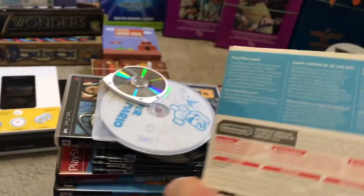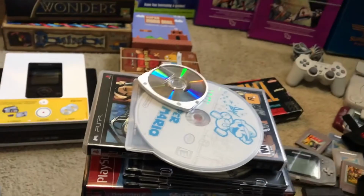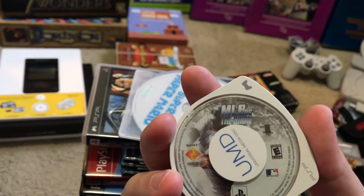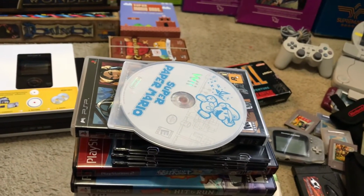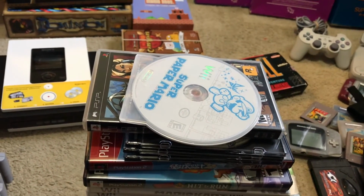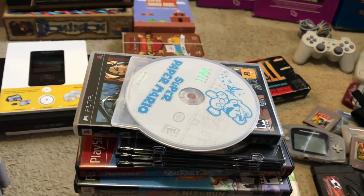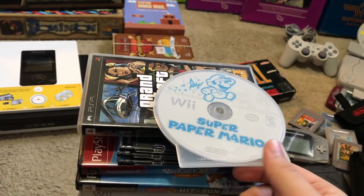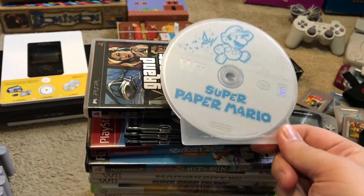Copy of Wii Sports. I don't really remember where that came from. Oh, here's that MLB 06 The Show, the PSP game. They had a few other PSP games, but I just picked them out. I probably could have just taken them. I don't think they would have cared. But yeah, $1 at a yard sale.